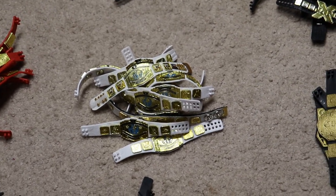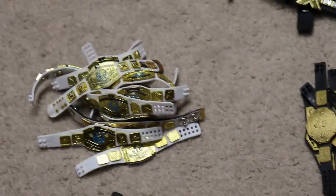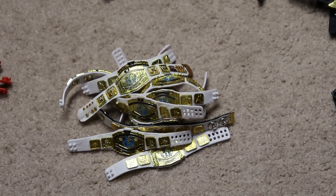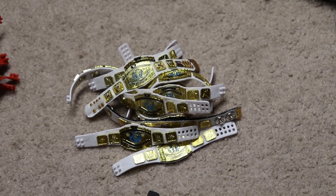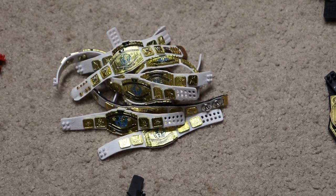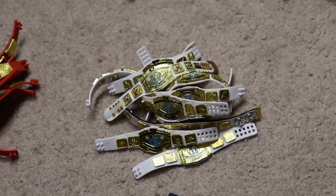Here is one of the bigger increases behind the Raw Tag Titles and the U.S. title. We have the White Intercontinental Championship, and I knew that this one would increase, guys, because I only had 3 last year, and then they released the Top Talents Rollins, and some other figures. So I knew this one would increase. Last year, we had 3. This year, we have 12, so we increased that by 9, which I expected.